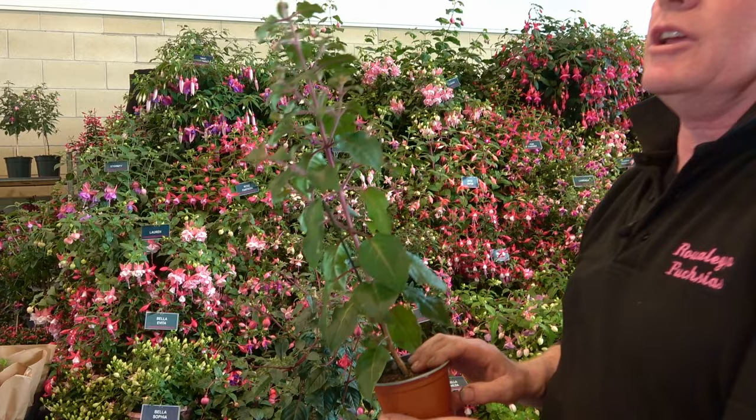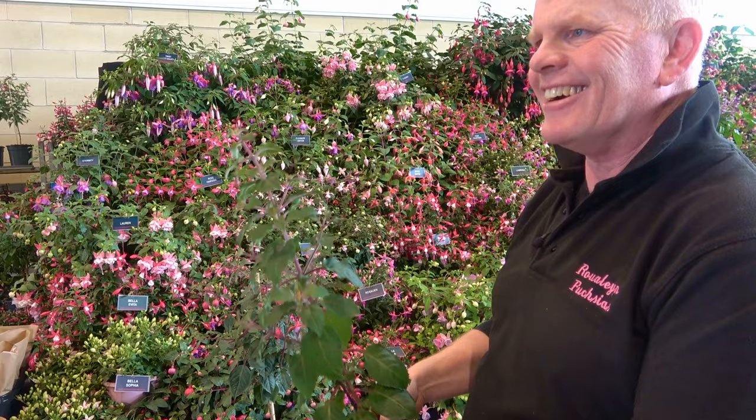It just so happens I've got a knife with me. There we go. Are you allowed to take a cutting off one of these? I'm going to have to use the old glasses, I'm sorry. So shall I take... be careful. Knife? Would you like me to hold that?